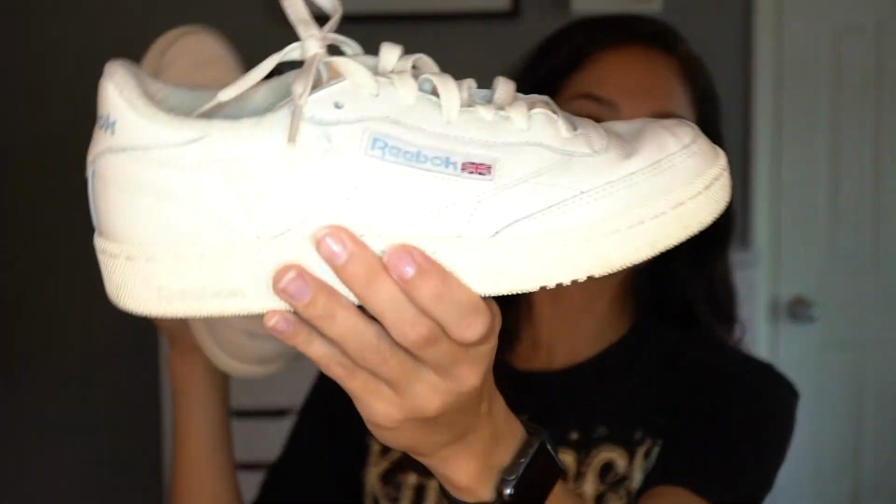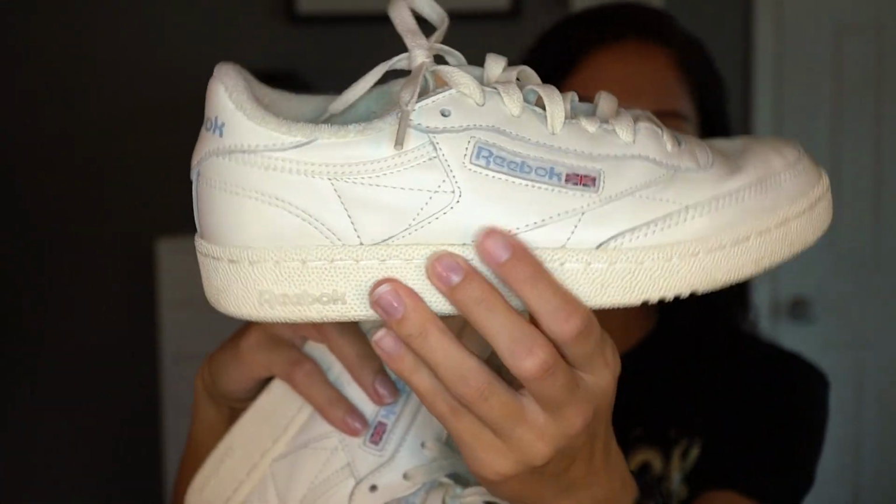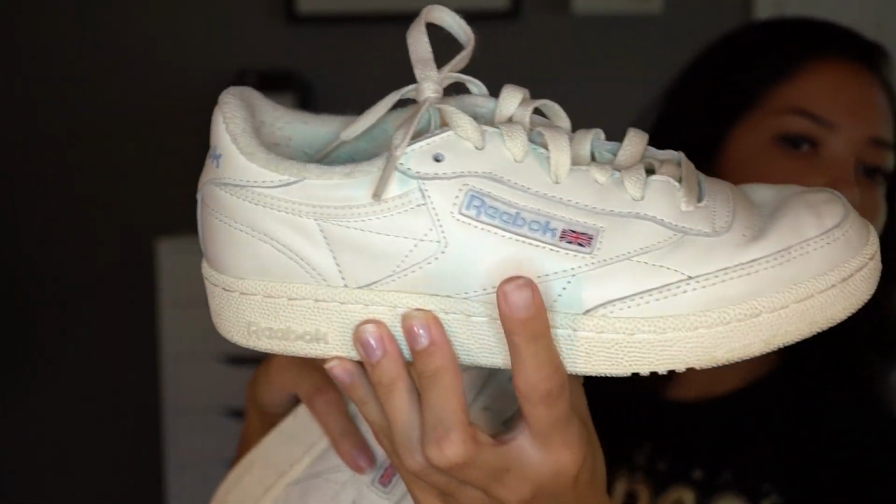I'm assuming that's in men, so that means it might be a women's 6.5 or women's 7. Not really sure how Reebok works. These are really unique because they have the Reebok in blue and the little UK flag, which I think is cute, and then the Reebok on the back is in baby blue as well. And these are a great alternative for Air Force Ones. If you don't want to be basic and get Air Force Ones, you can totally get these.